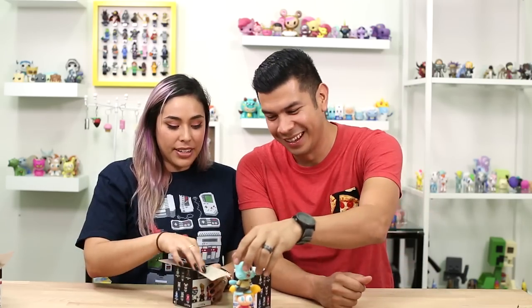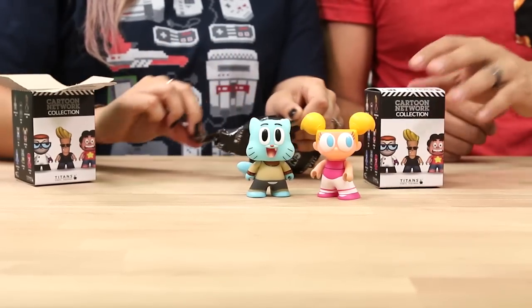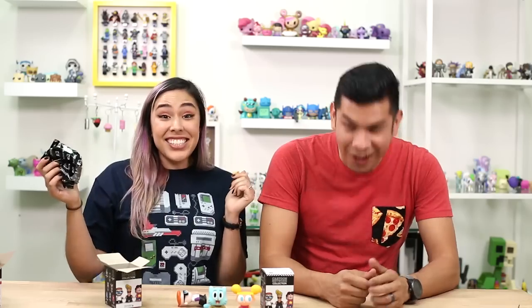Okay, so who else are we going to get? Oh, shoot. I think I know who it is. Dexter? Dexter! Oh, nice! Yay! Okay, so is this a Chase? No, that's a regular, because there's another one. Dexter, 1 of 40. So this is the regular one. I wonder what the Chase actually looks like.